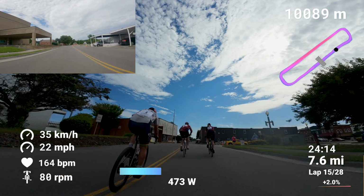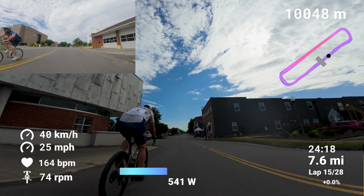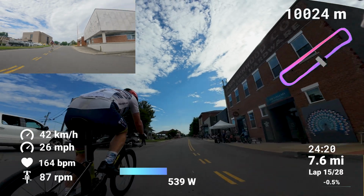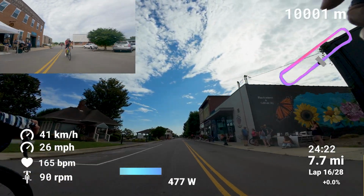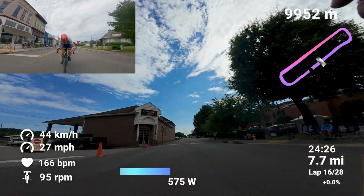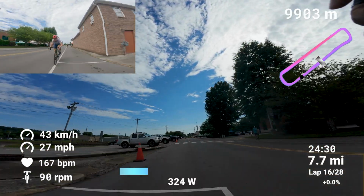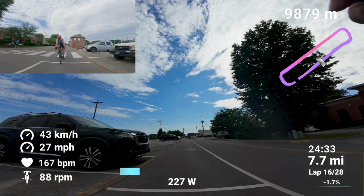We're trying to work out the kinks and all that stuff, and glad it wasn't anything more serious. Sucks that it kind of broke my handlebar there, but I was going to replace it at some point anyway, so whatever. But here we go. I'm going to take my turn.